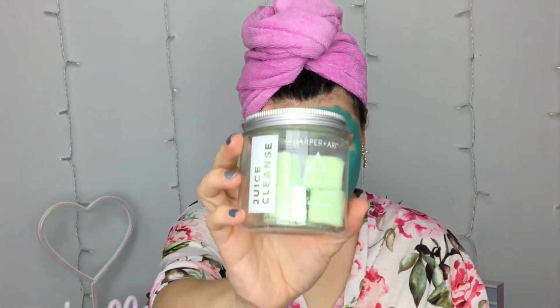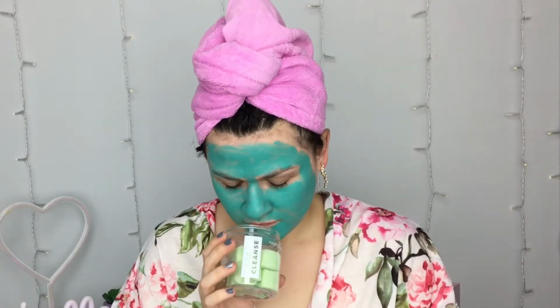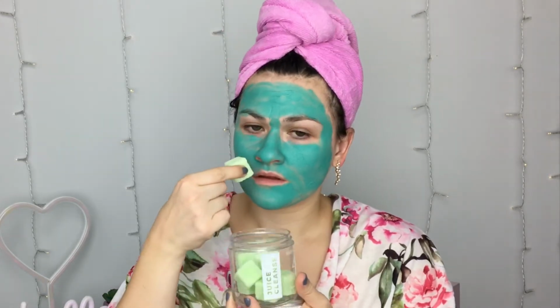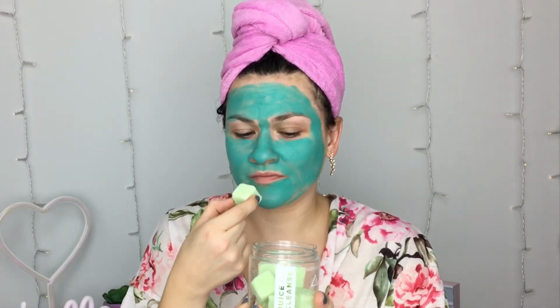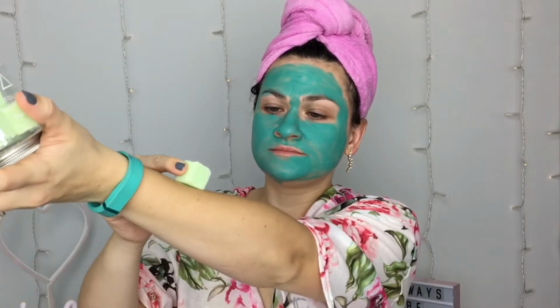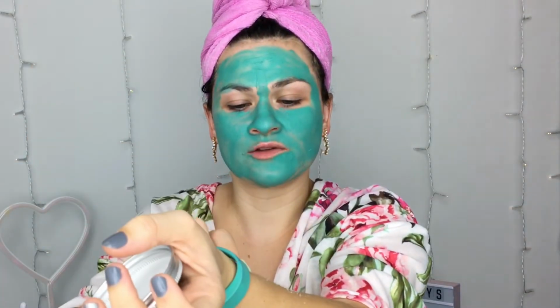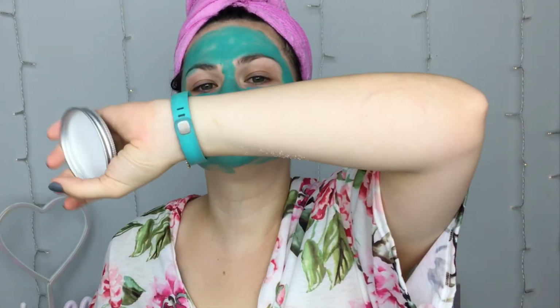This is the Harper and Airy Exfoliating Sugar Cubes in Juice Cleanse. Well, I just got out of the shower, so I can't really show you guys these. God, I just want to eat them. Don't do it. Don't do it. God, I think I'm hungry. Weight Watchers, man. Oh, these will be fun. Oh, I did it in literally the worst spot here. Left little sugar shit on my arms.